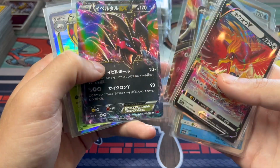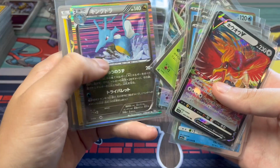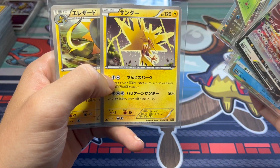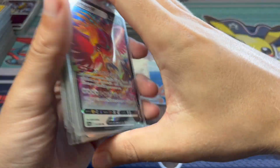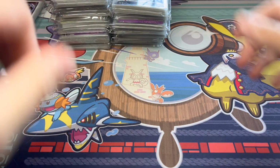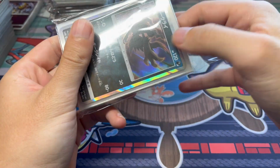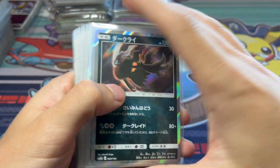Xerneas EX from XY1. Yveltal, that's awesome. There's a Gallade in there, too. Another EX Battle Boost. Zapdos. And another Heliolisk promo. All right, dang, I gotta keep going. Keep moving through these cards. There are tons of them. I wonder how many are gonna be in this video.